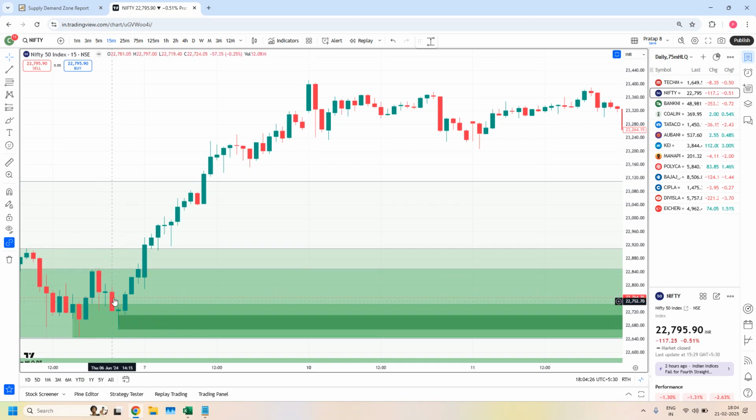And it also has LOTL, drop base rally. And it has a fine-tuned 3-minute zone. The 5-minute structure was not good, so I have drawn 3 minutes. And this I already explained to you in the NIFTY analysis video. I think on January 14th or 15th, we analyzed the NIFTY monthly demand zone. At that time we drew these zones. Here I have drawn this drop base rally, I have drawn follow through candles.